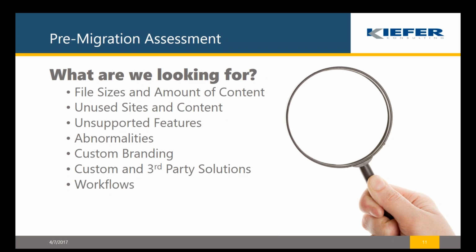So some of the things that you're going to be looking for during a pre-migration assessment are going to be stuff like file sizes or just the general amounts of content that you have. You're going to look for unused content, and that can include sites, lists, or items. You might want to look for unsupported features, things like templates for lists or sites, or just features that are no longer available in your target environment. In addition, you want to look for things like abnormalities. That's going to be large files, large lists, things that stick out as non-normal to your environment.